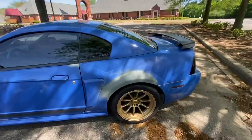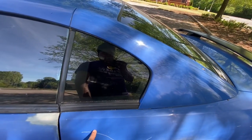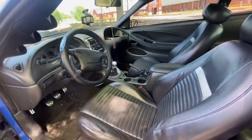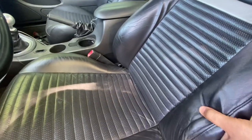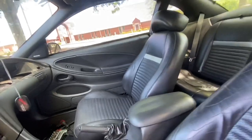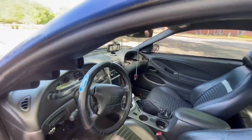All right, on to the interior of the car. You guys can see, it's gonna need some paint, obviously. See the interior, no rips on the seats. It's in pretty good condition. I mean, that could be reupholstered, but they're in pretty good condition. That seat is in perfect condition. It needs an airbag. The airbag's deployed on it.